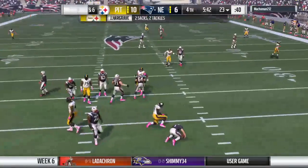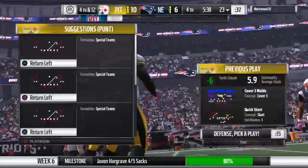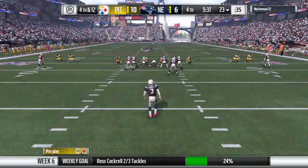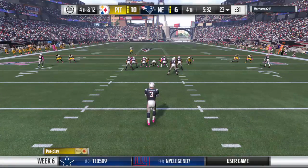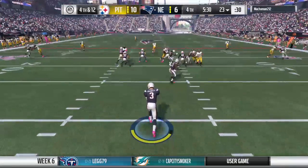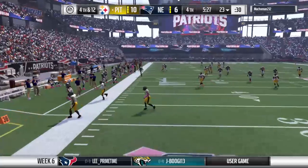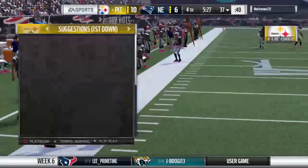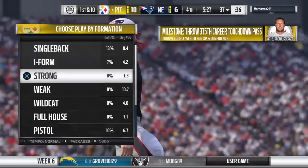Nowhere to escape, and he goes down. Javon Hargrave in there to get him his second sack now of the afternoon. And the kick's away as he angles this one for the sideline. And this punt goes out of bounds, and it'll be marked inside the 40. And Pittsburgh getting set to take the field.